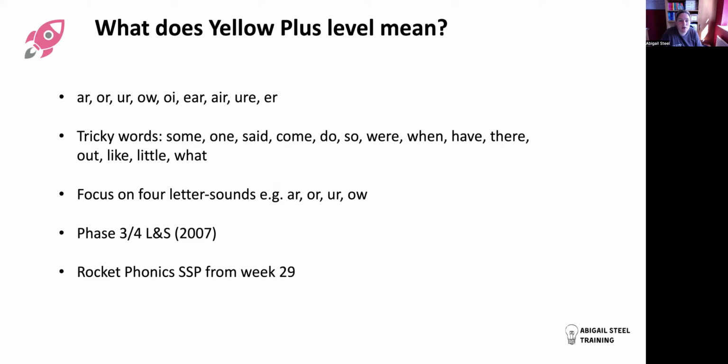So here are the phonics, the pieces of code, letter sound correspondences at Yellow Plus level. We have the tricky words: someone, said, come, do, so, were, when, have, there, out, like, little, and what. Again, we focus on 4 GPCs per book, 4 pieces of phonics per book, to help the children really consolidate them. And this correlates, if you're familiar with Letters and Sounds, to phase 3/phase 4.